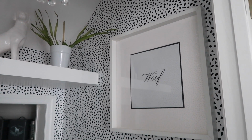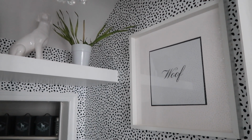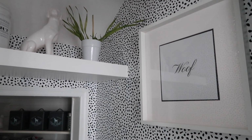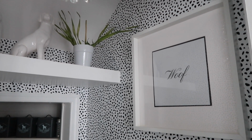So I don't want to spoil it in this video, but I did want to give you a sneak peek to let you know that it's coming, and they are loving it. It is one of their favorites, and you can tell they know that that is their space. That's their little condo, and it just really is a fun area for them. It gives me a place to store their things and a place to put them when we are away from the house that they love.